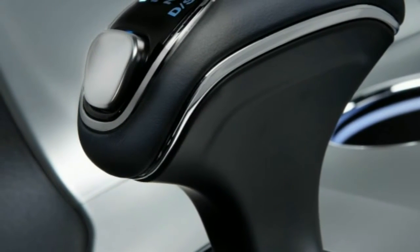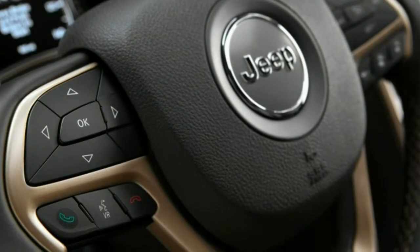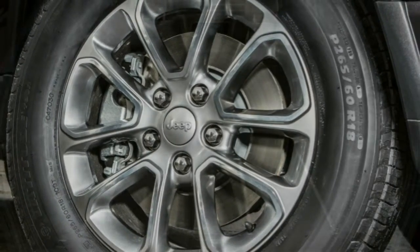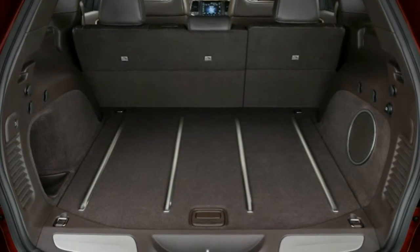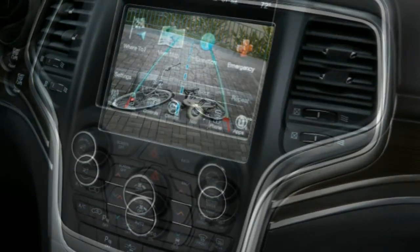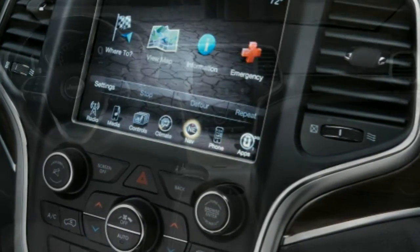In testing by the Insurance Institute for Highway Safety, the Jeep Grand Cherokee received the highest possible rating of Good in the moderate overlap frontal offset, side impact, and roof strength crash tests. It earned a second-lowest Marginal rating in the small overlap frontal offset test. The Grand Cherokee's seat head restraint design was rated Good for whiplash protection in rear impacts.